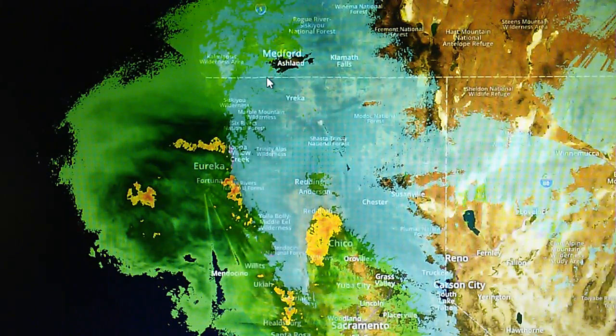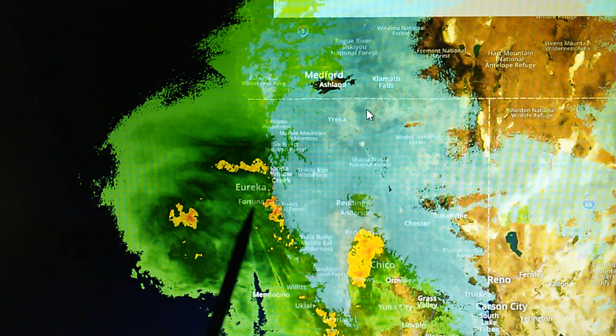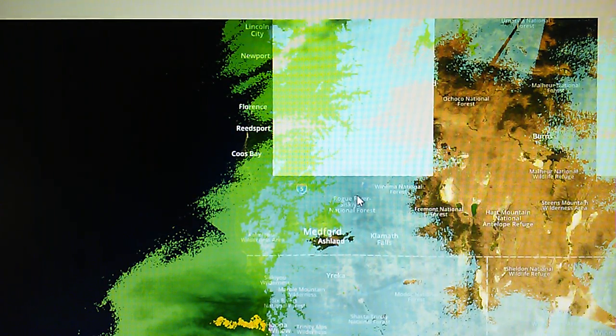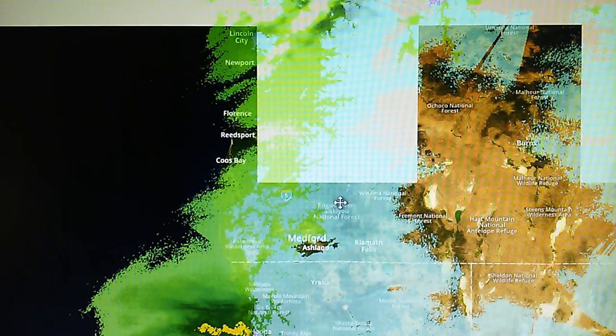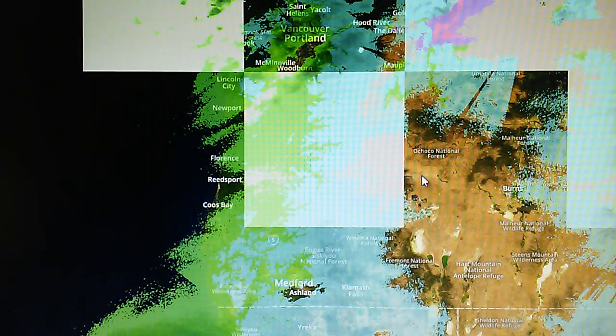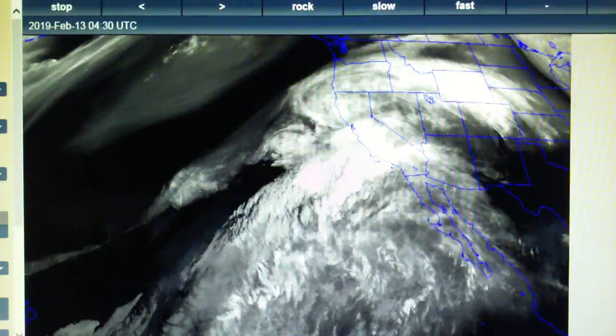Look at the manipulation up here near the Oregon border. See that Fortuna transmitter is chopping up and evaporating the rain pattern up here. There's also a transmitter, WSR 88D, up in there's a couple of them up here in the Oregon area, one near Portland. This map is very slow to refresh.